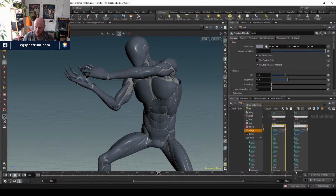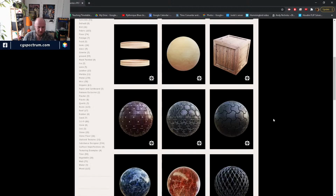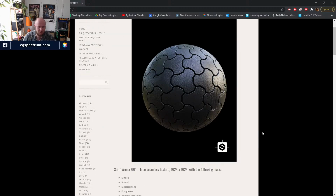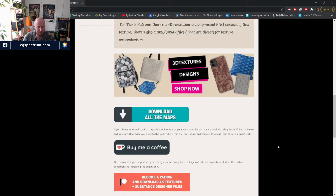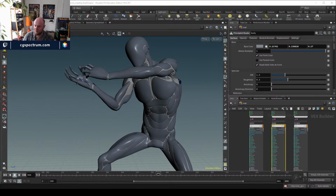So I went online just before, and I was looking at this website, 3dtextures.me, which sounds like a super dodgy website, but they actually have some really good tiling textures. And I downloaded this sci-fi armor texture, which I think looks pretty cool. I was trying to look for like a carbon fiber texture, but I couldn't find it. It didn't seem to have one. So I think I'll go with this. So I'll just open that up, and let's see if I can find it.